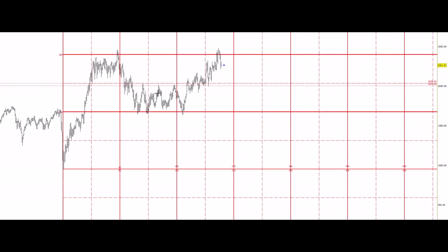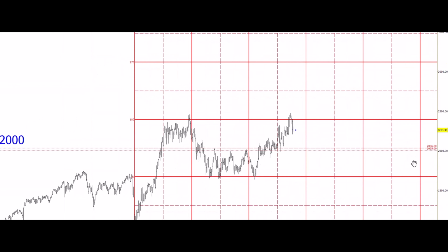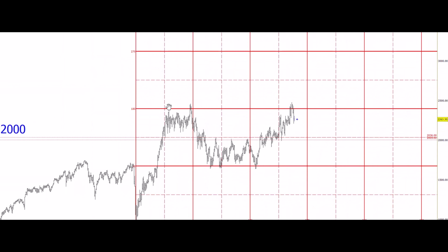I just wanted to bring in the Russell because a lot of people have been asking, and this is just the weekly. Of course, we talked about this last week or the week before, about how we got this false break right at the 180-degree level. That was basically a gimme, it wasn't even tricky. Take a screenshot of this as a perfect example of what happens at a false break.